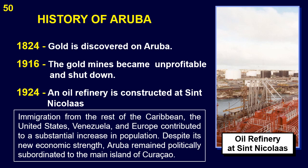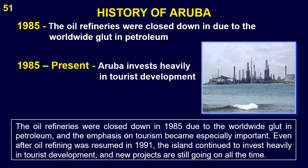Despite its new economic strength, Aruba remained politically subordinated to the main island of Curaçao. The oil refineries were closed down in 1985 due to the worldwide glut in petroleum, and the emphasis on tourism became especially important. Even after oil refining was resumed in 1991, the island continued to invest heavily in tourist development, and new projects are still going on all the time.